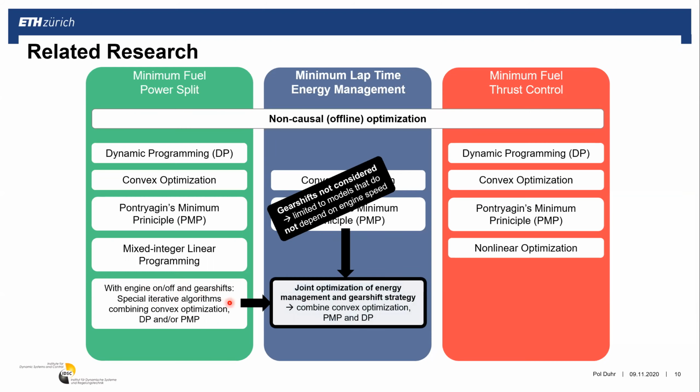Now, in this talk, we are going to leverage the approaches and results that were obtained previously in our group, and also take inspiration from algorithms of this kind in order to come up with the joint optimization of the energy management and gear shift strategy. Specifically, we are going to combine convex optimization, Pontryagin minimum principle, and dynamic programming in order to do so.